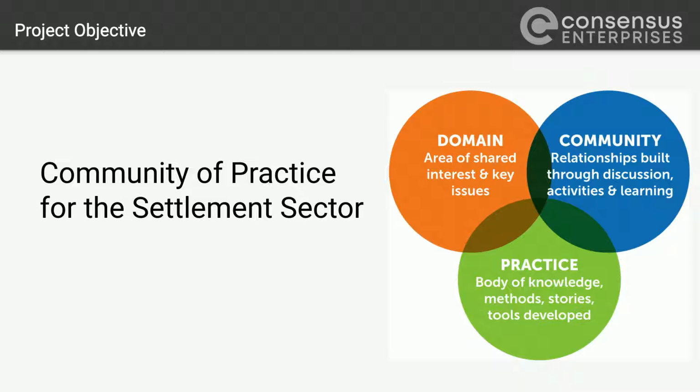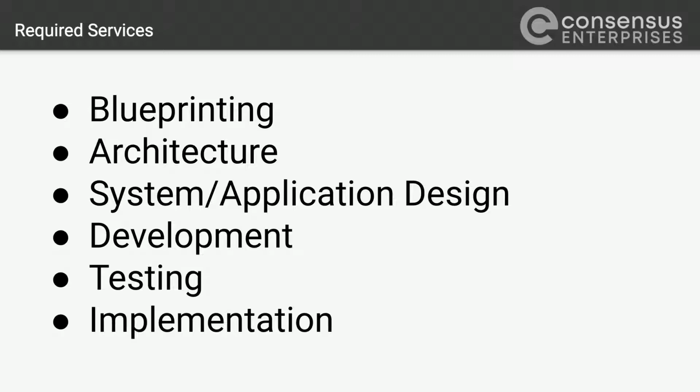And the idea behind the settlement sector COP here was for them to be able to share their knowledge and wisdom with the new generations that are coming in, so that they wouldn't lose this knowledge base and experience base as people started to retire, the baby boomer generation that had kind of built it up in the 70s and 80s and into the 90s. So this is what they thought they needed in terms of services.